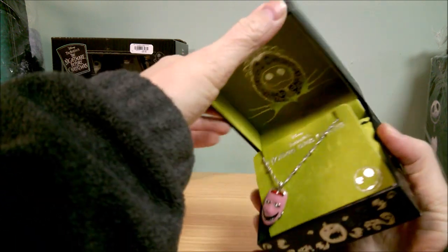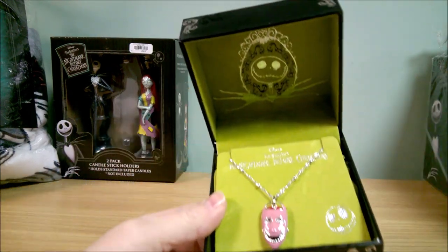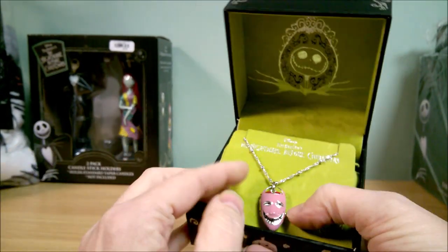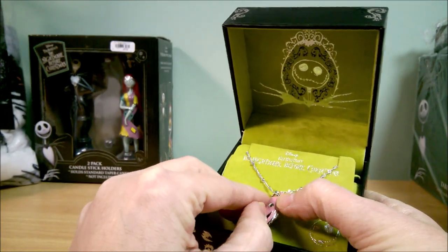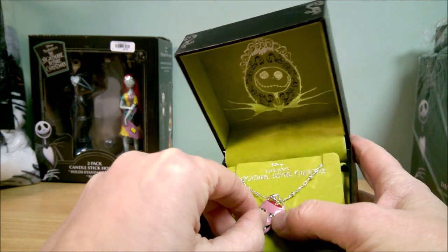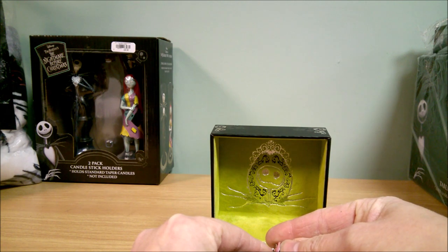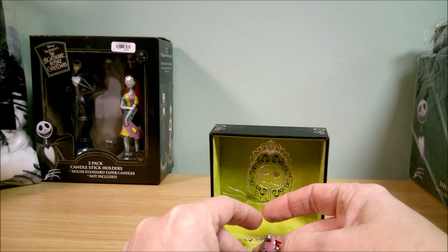And then here's the third one, Lock here. And I don't wear this jewelry, any Nightmare jewelry. I don't wear jewelry in general hardly, and I don't wear themed jewelry like that. What I'll probably end up doing is just displaying these in a cabinet rather than actually wearing them. I do have a bracelet from the Bradford Exchange that I got also from eBay for a lot cheaper than what it would have been on the actual website, and it's really nice too.